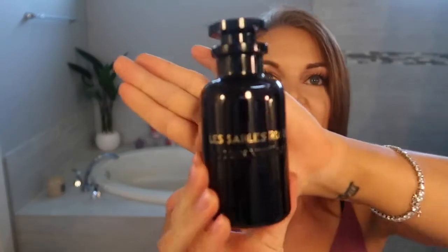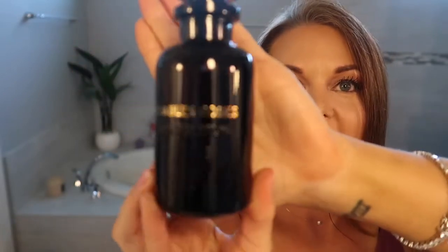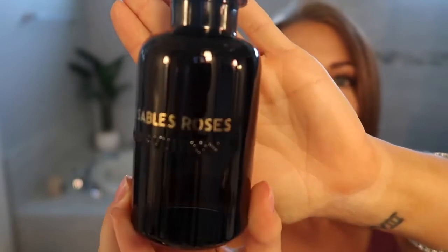This one is called Les Sables Roses. You guys, this is so beautiful. I'm getting chills just talking about this. When I smelled this perfume, it took my breath away. I literally had the most insane reaction to the scent. This will be one of my top men's fragrances for sure going forward. In the top 5 video, I wish I had added this in, but I had not yet smelled it. This is one that I will be wearing on heavy repeat in the fall and winter.